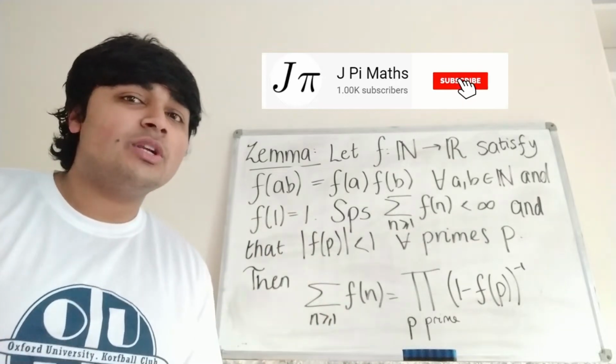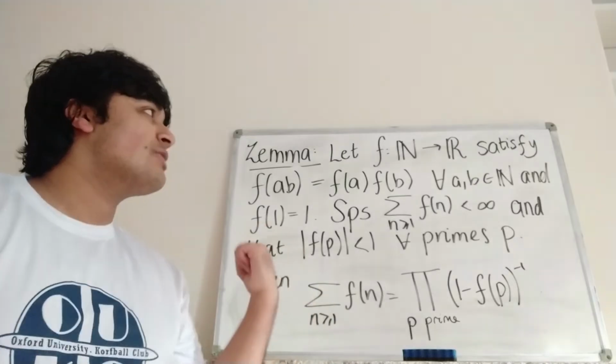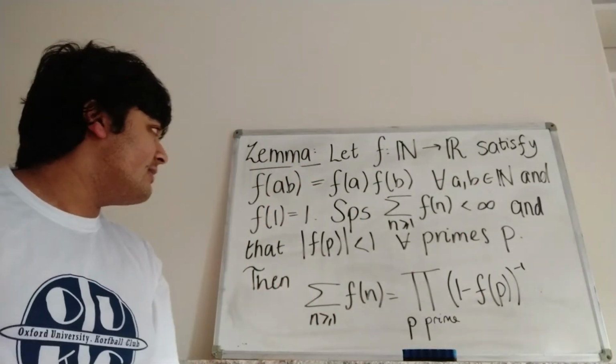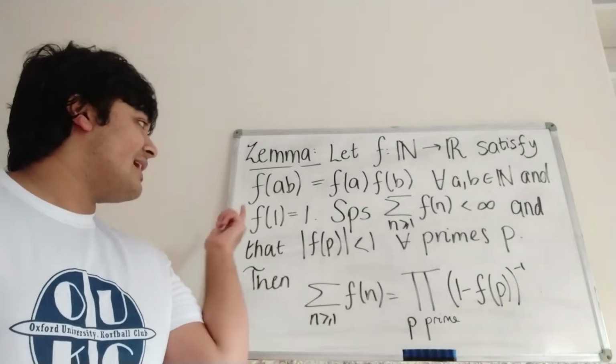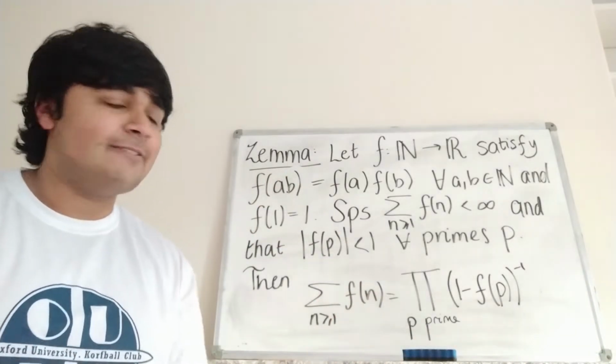Okay, so the first thing we want to do is quickly state a lemma. We have this function f from the natural numbers to the reals, so the positive integers to the reals, and it satisfies that f of ab is equal to f of a times f of b for all positive integers a and b, and we also have that f of 1 equals 1. This is sometimes known as a completely multiplicative function.